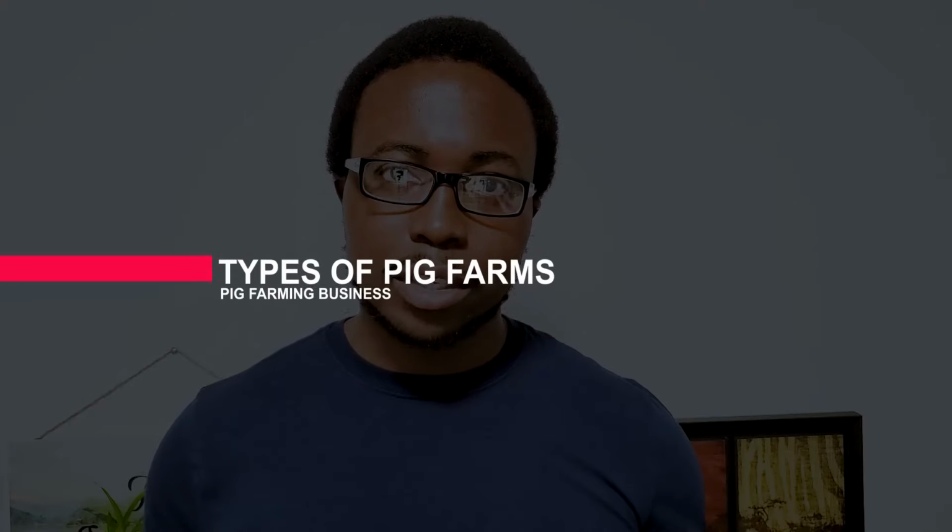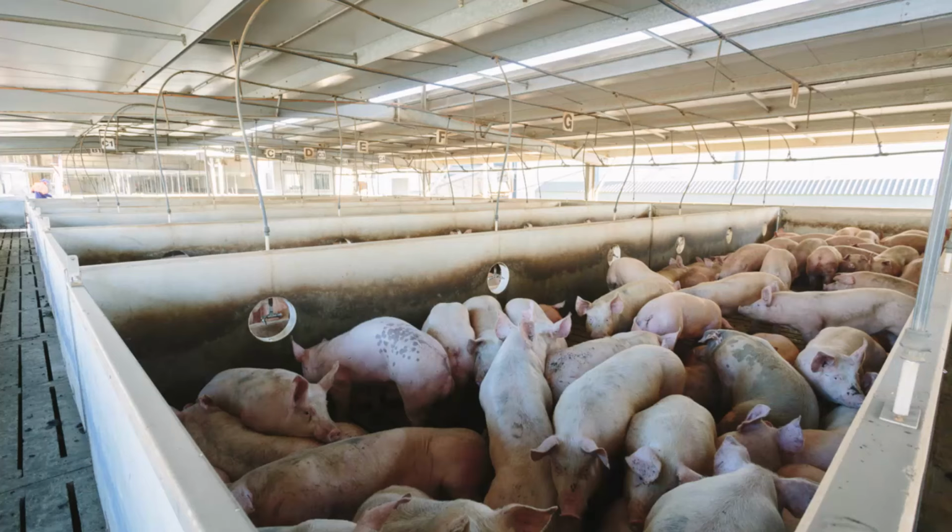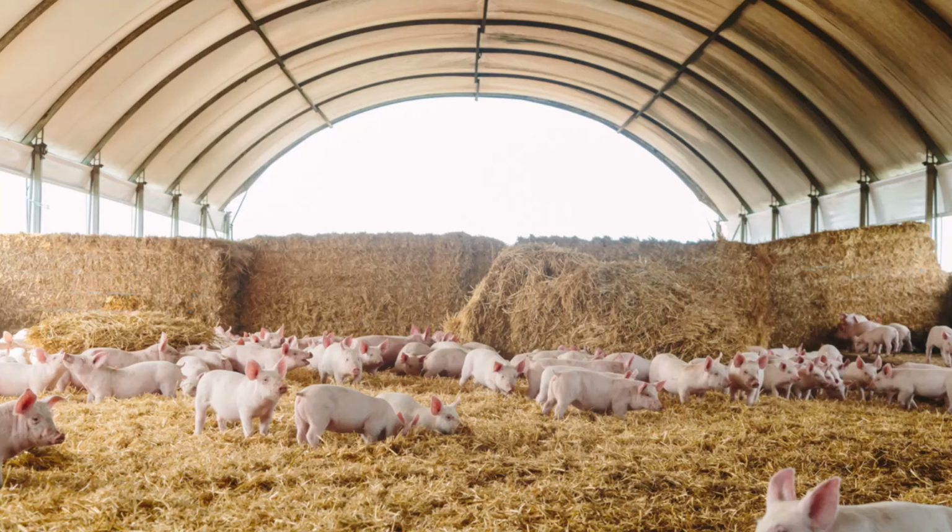Now let's talk about the various types of pig farms that can be constructed. Indoor production and outdoor production are the two main types of pig farming. Indoor production is still the most popular, accounting for 60% of all herds, with outdoor production accounting for the remaining 40%, though outdoor production has grown in popularity in recent years.